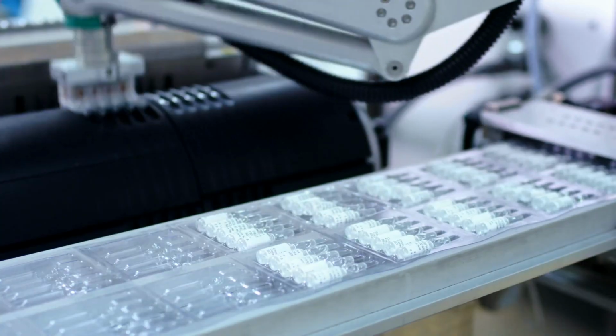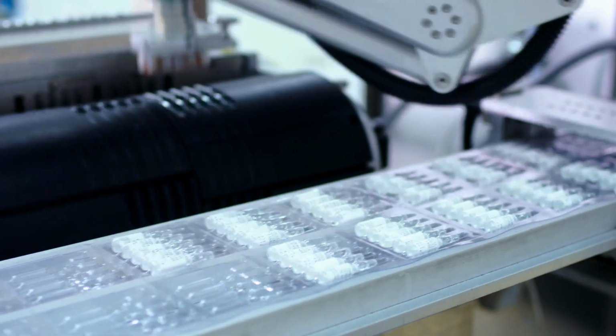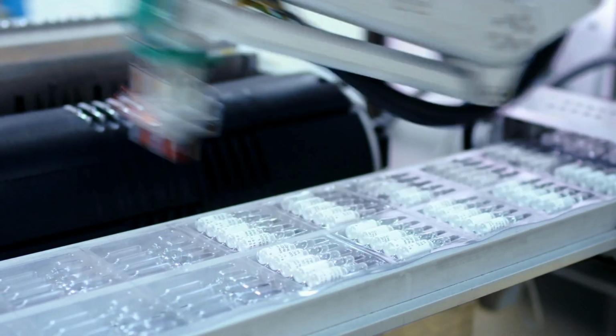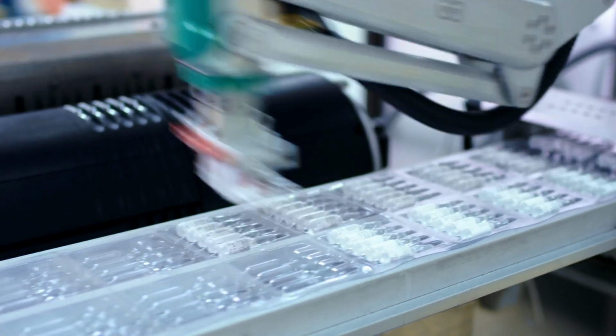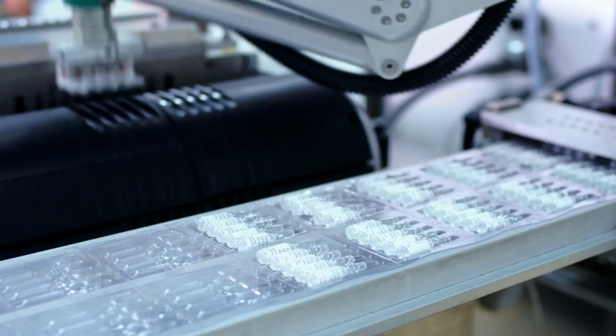Third is scalability. As your demand grows, a CM can scale production to match. You don't have to worry about buying new machines, expanding a facility, or hiring more staff. You can leverage all of this and focus on your growth, which brings us to the next one, which is focus on your core business. Manufacturing is important, but it's not the only thing that makes your company successful. By outsourcing production, your team can stay focused on what matters most: building your brand, building better products, and growing your customer base.